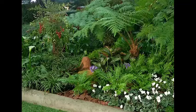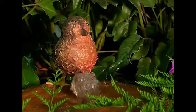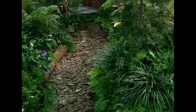So tell me about this awesome garden. It's kind of like a shady rainforest garden. And then we've got lots of little concrete creatures and things that we've introduced throughout the garden. Now, I love the fact that you've drawn people into the garden. Tell us a bit about the design element.